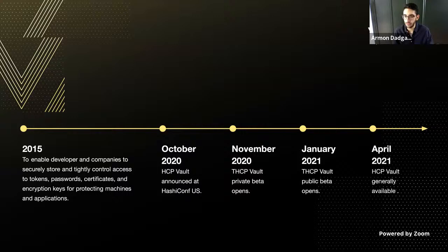November of last year is when we went into private beta. In January of this year, we opened it up to public beta, where we had over 1,000 customers enter the public beta process with us. And now we're excited to take this generally available this week.